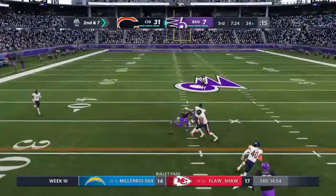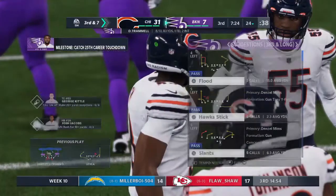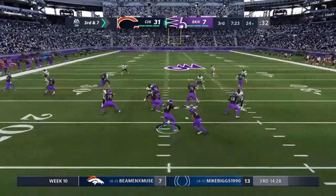They've got to get some control back, get themselves reasserted, and calm things down. See if they can get calm and reassert themselves here. He was trying to get it to Denzel Mims that time, but now it's third down.